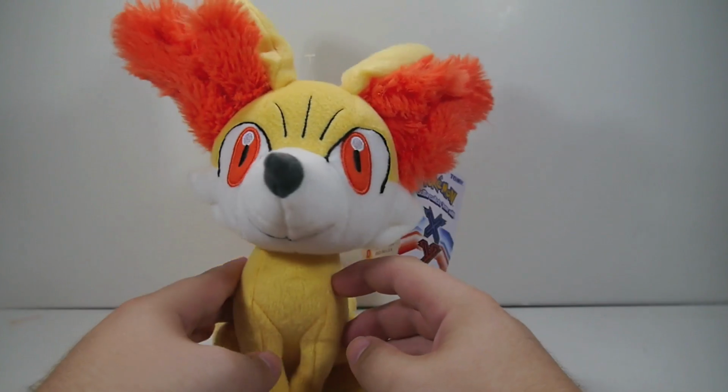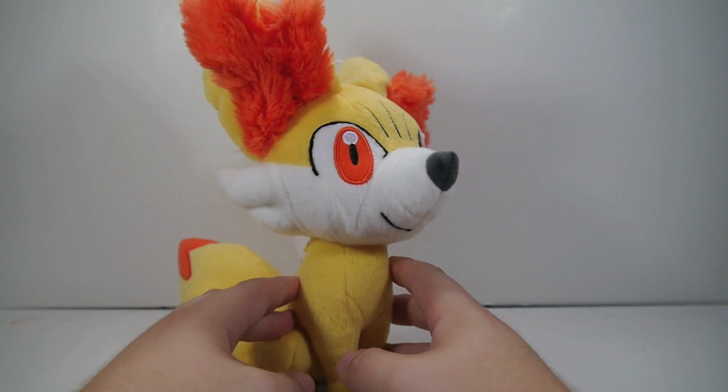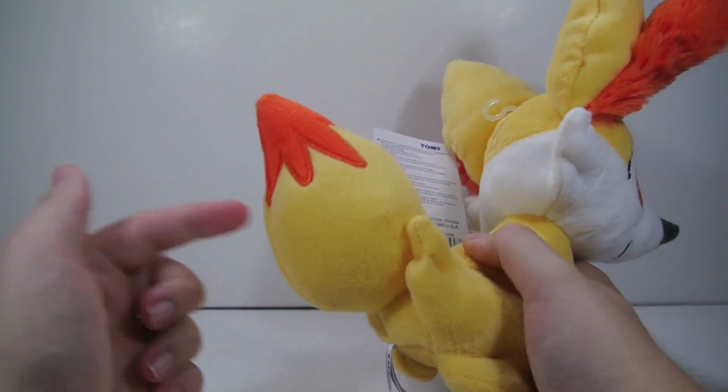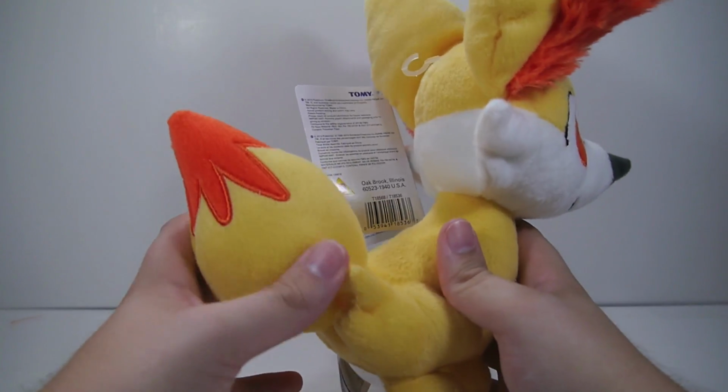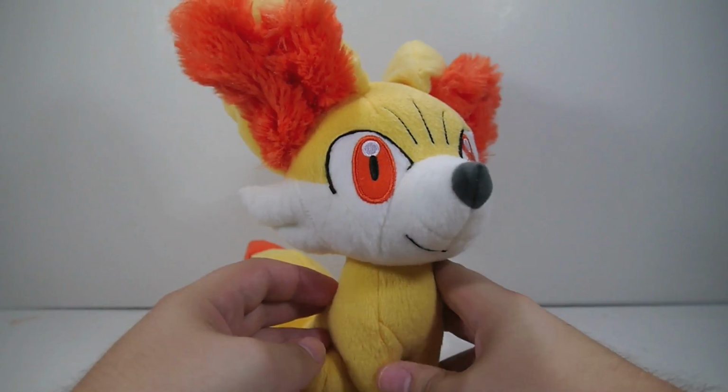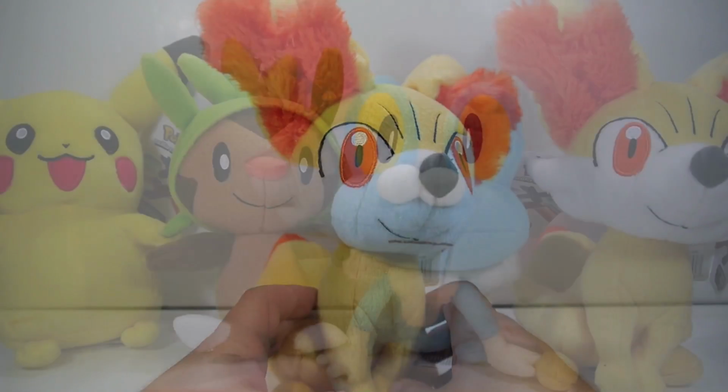And it captures the little mischievous side of Fennekin fairly well, while still retaining a high level of adorable, and its tail kind of looks like a paintbrush. So that's pretty neat. But yeah, nice little Fennekin plush. So if you're a Team Fennekin member, go ahead and hunt her down.